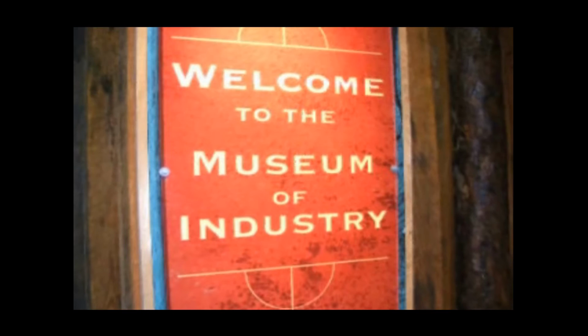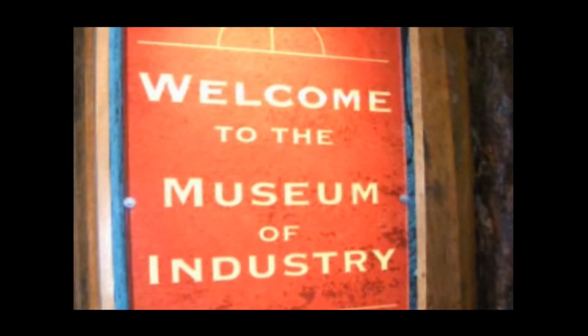Very good. Okay, now we have the Museum of Commerce on one side of the street. Then on the other side is the Museum of Industry. That's correct. And the Museum of Industry is another building dating back to the late 1800s, used for the same thing. And we have taken that space and used it for a museum exhibit.